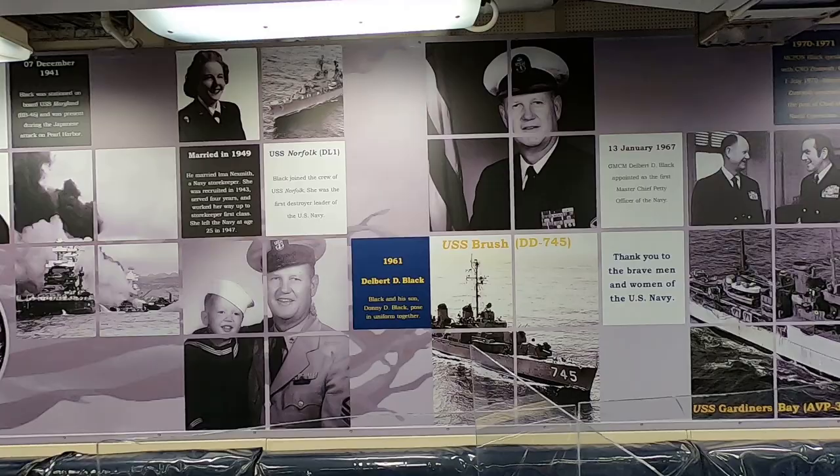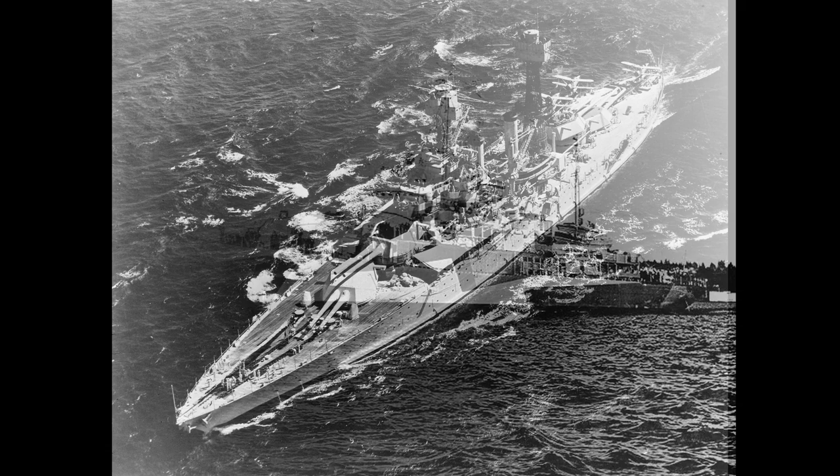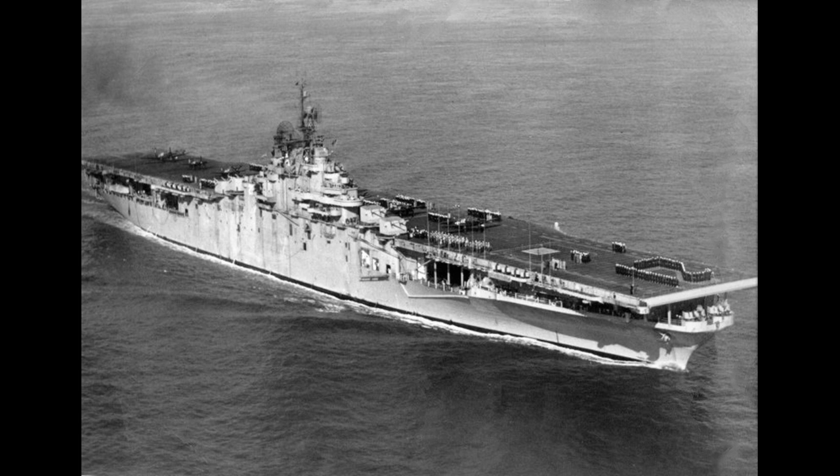The ship's namesake is after Master Chief Petty Officer Delbert D. Black. Born in Oklahoma, he enlisted in the United States Navy March 14, 1941. He served in many commands to include the USS Maryland, the USS Gardner's Bay, the USS Boxer, the USS Antietam, USS Carpenter, USS Norfolk, and many others.